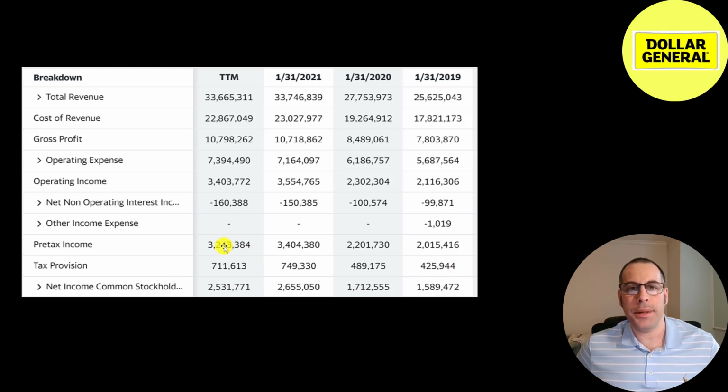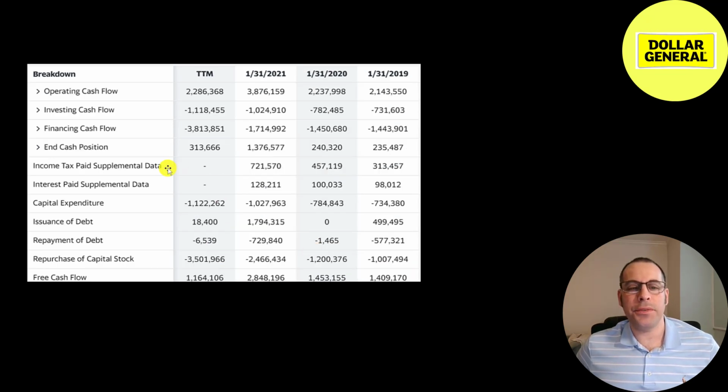And the bottom line of the income statement is their net income, which has gone up from $1.6 billion to $2.5 billion. This is the company's statement of cash flows. The top line is operating cash flow. That's how much cash the company generates from its operational business. So they generate a good amount of cash flow each year. 2021 was their best year, close to $4 billion.